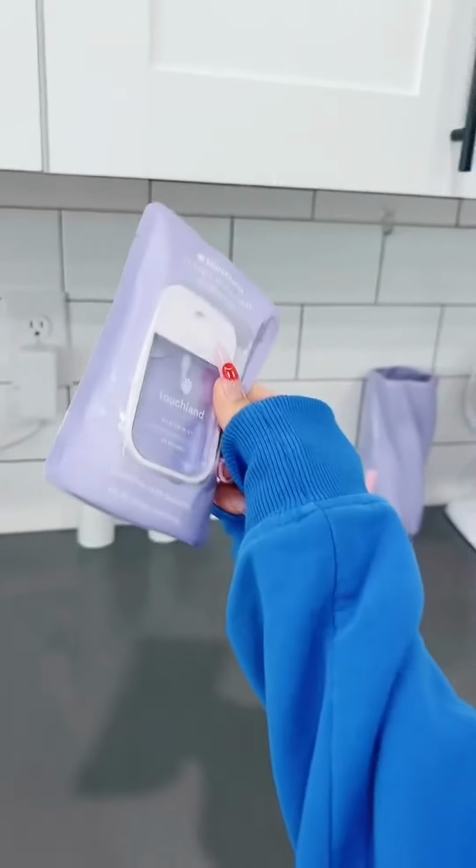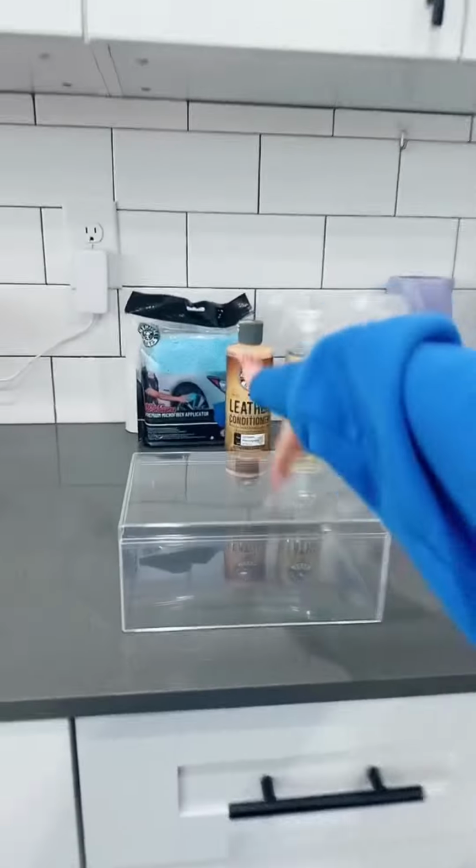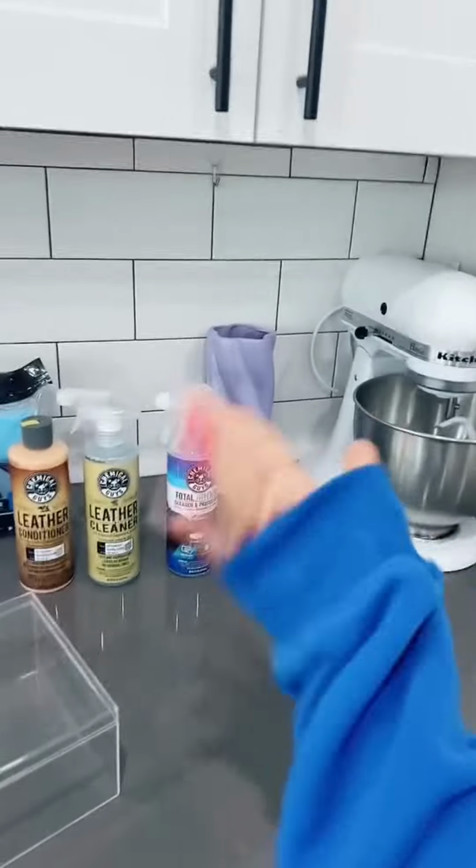Registration holder. Bunch of hand sanitizer. This cup, nothing to do with anything. I just thought it was cute. Cleaning stuff. This is one of my favorite brands. And this acrylic box. That's all I have so far. Next, I'm actually going to restock and organize my car. See you in that video.